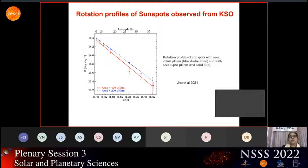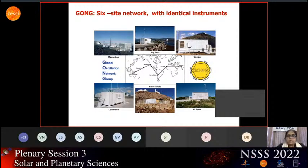Now I come to the network. A six-site network with identical instruments was proposed by the National Solar Observatory, and it started operating in 1995. These are the six stations that have identical instruments at Mauna Loa in Hawaii, Big Bear in California, Udaipur in India, Learmonth in Australia, and Cerro Tololo and Teide in Chile and Tenerife, respectively. These are almost 60 degrees of longitude apart, so that they cover the nighttime gaps.